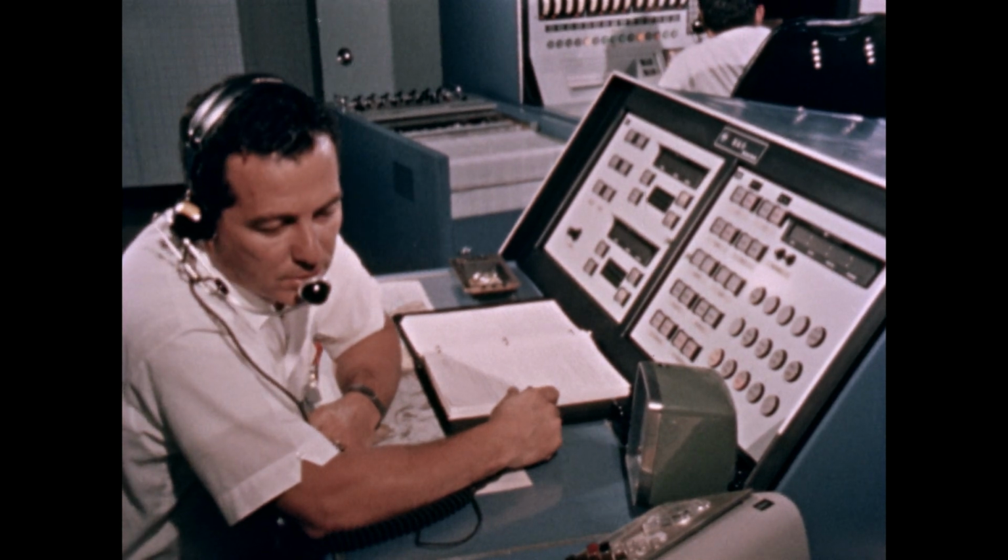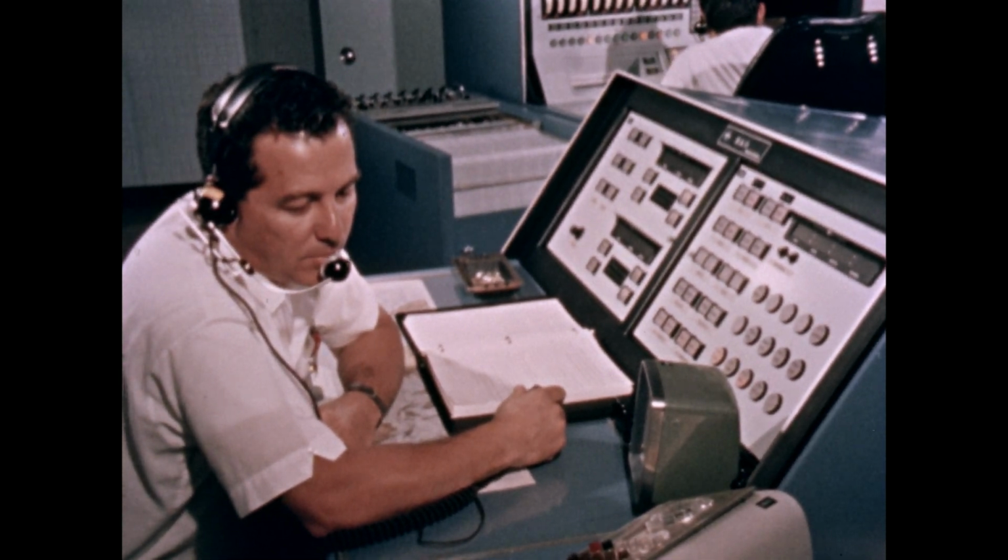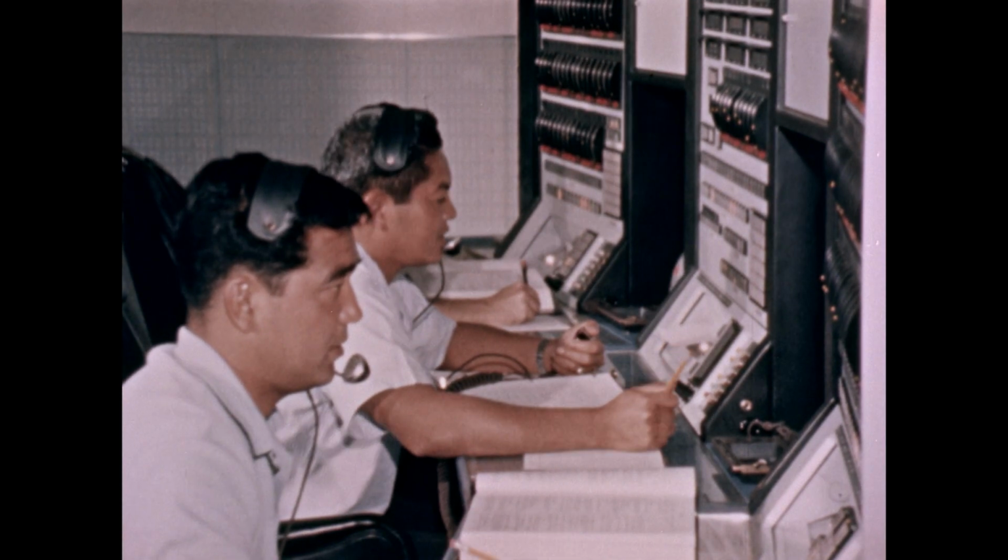6 Hawaii, do you need anything else? Negative. We're just watching the sun come up. Roger, your cohort is doing real fine also. We haven't heard him for quite some time. I'll give him a call. Stand by.